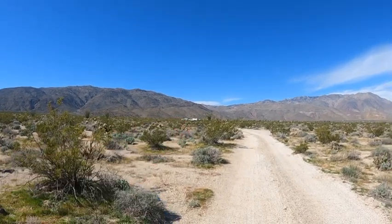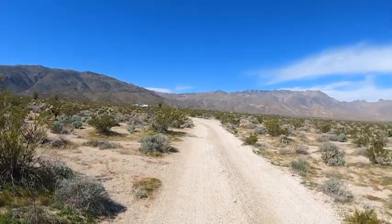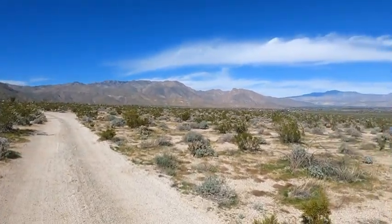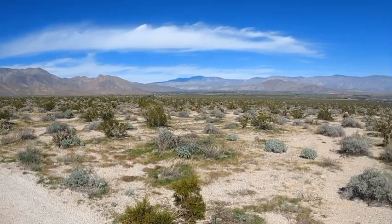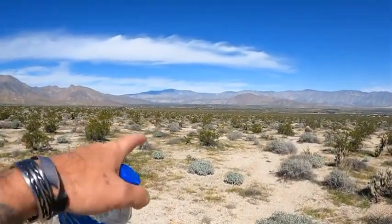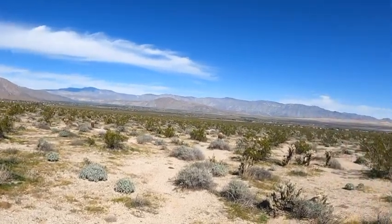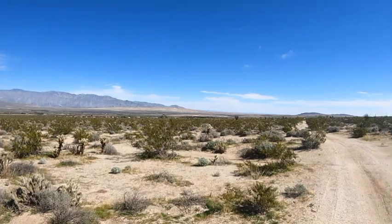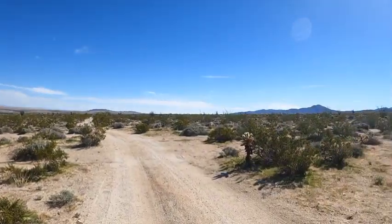So I found a camp right over there. Look at this out here, it's pretty awesome. Mountains back there. This desert's different than where I was at before. Borrego Springs is right down there. There's just mountains all the way around. I think I see snow on a peak about right there. I can't tell, I can just barely see the top of it.